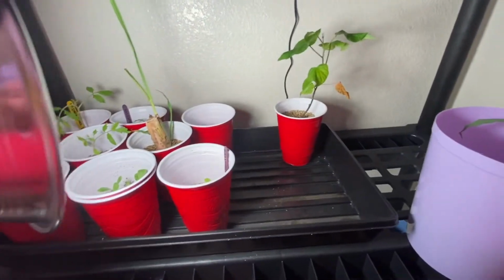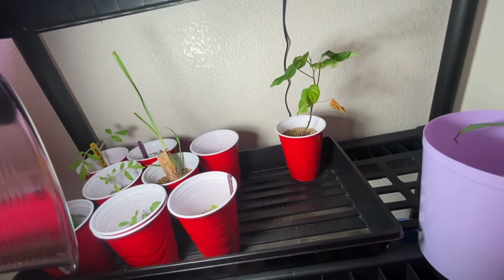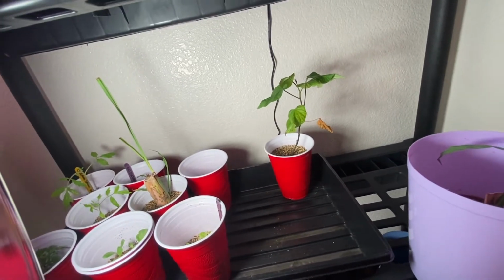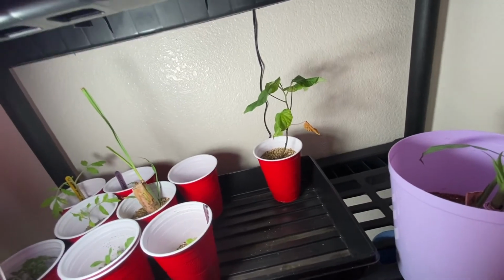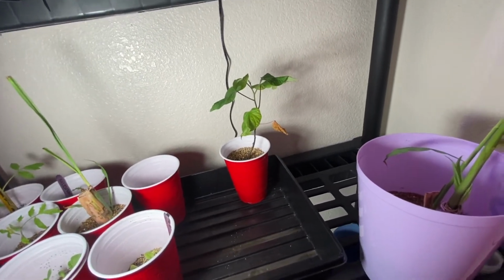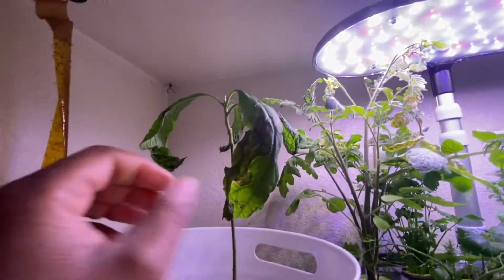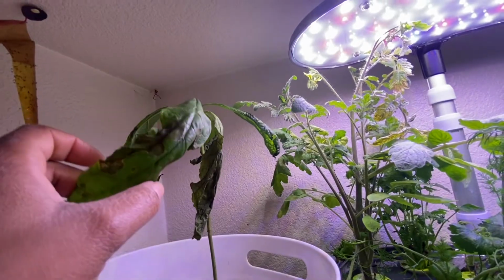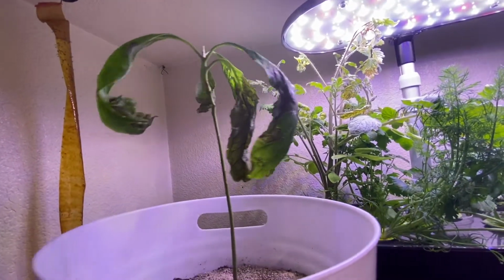Y'all, okay, I'm gonna show you this other thing. Don't laugh. I have been convinced to keep it around, even though I said it doesn't want to live. This is an avocado grown from seed. Okay, here is the avocado.